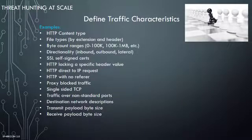But look at these and you go, okay, whatever it is, SSL self-signed cert, HTTP direct to IP. You think of all the ways to define traffic. They don't have to be bad. I mean, direct to IP, we see that. It's not inherently bad. Proxy blocked traffic, that's a little more on the nefarious side. Traffic over non-standard ports, maybe you've got HTTP running over 445 and SMB running over 80. If you have the logs to be able to tag that kind of activity, do it, all right? And tag as many things as you can think of.